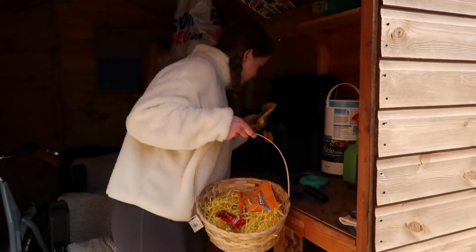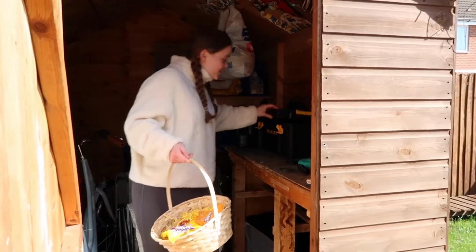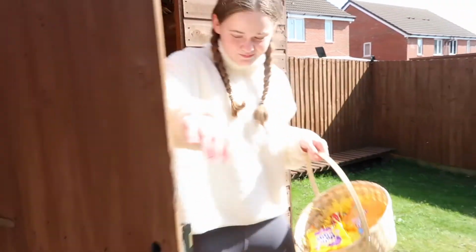Yeah, what you got? Mini eggs and orange Smarties eggs. Nice, nice. Any more? No. No, you can't see any more. Out you come then, knock the shed.